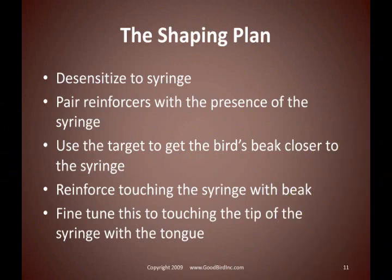So let's look at what we would call a shaping plan. This is the steps we'd identify to get the bird to do the behavior. So we've already done the desensitization to the syringe. Maybe we've given some treats in the presence of the syringe. And now maybe we're going to try using that target to get the bird to bring its beak closer to the syringe. We'll reinforce, our next step would be to reinforce touching the syringe with the beak.